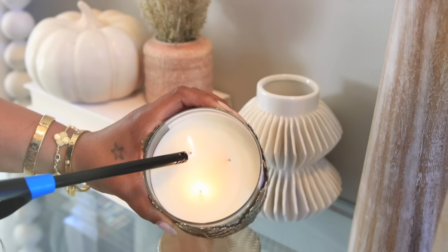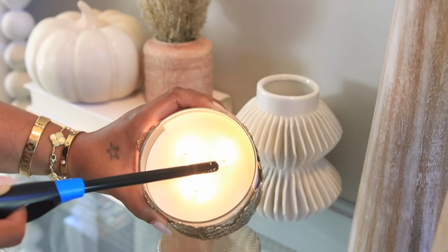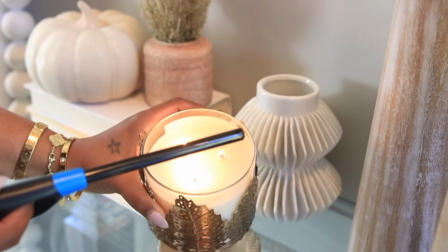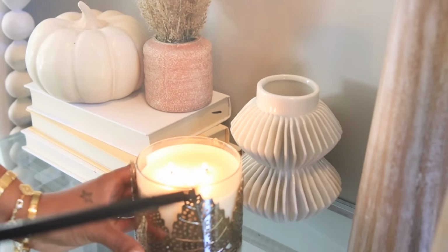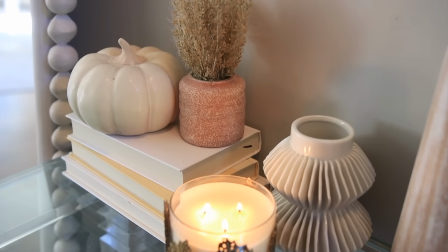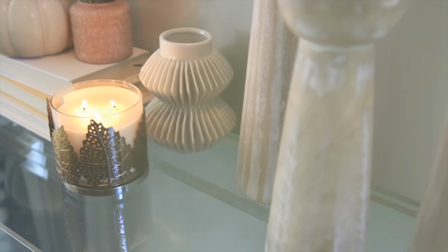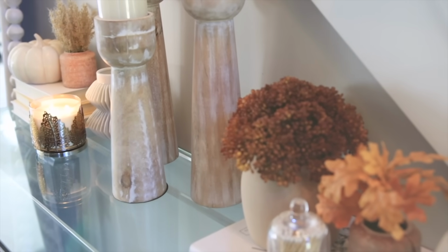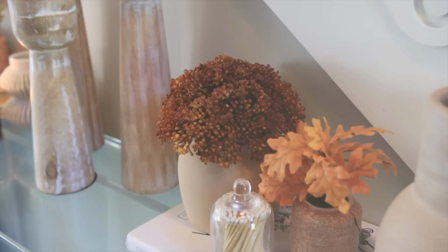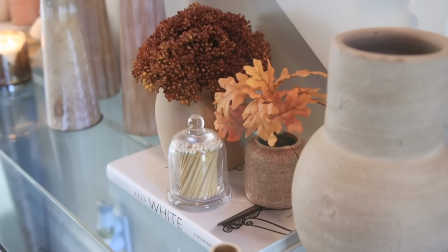Fall and winter is my favorite time to burn candles. Even though I burn them all throughout the year, I really love it during this time. So of course I had to light a candle to really just set the fall mood and fragrance. And this is the foyer table, and I try to do it a little bit different than I normally do. So I just added some books and candle holders, and I think it really turned out nice.